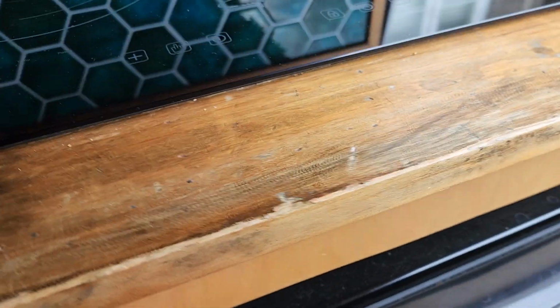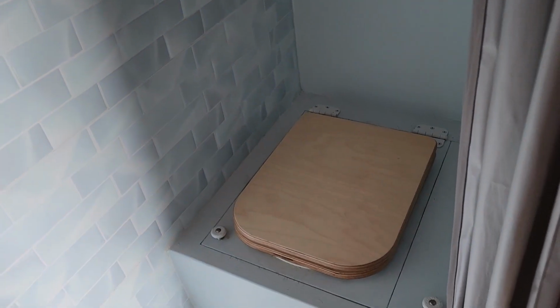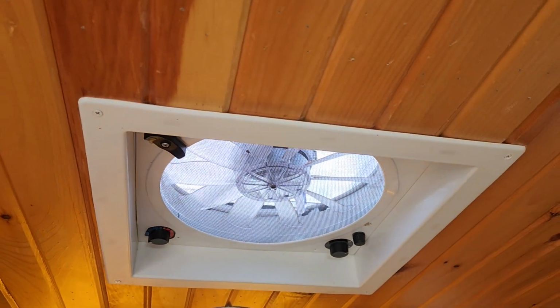So the fridge works on 12 volts. The stove works on 120 volts. There is a hot water heater here that works on 120 volts. There is a shower. There is a toilet. And there are some spotlights that work on 12 volts. The lights there work on 12 volts as well. And you have an electrical outlet. Obviously, that's 120.